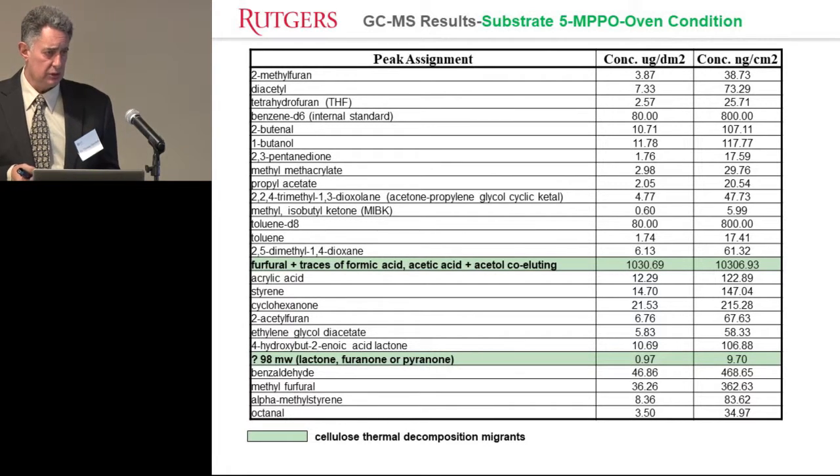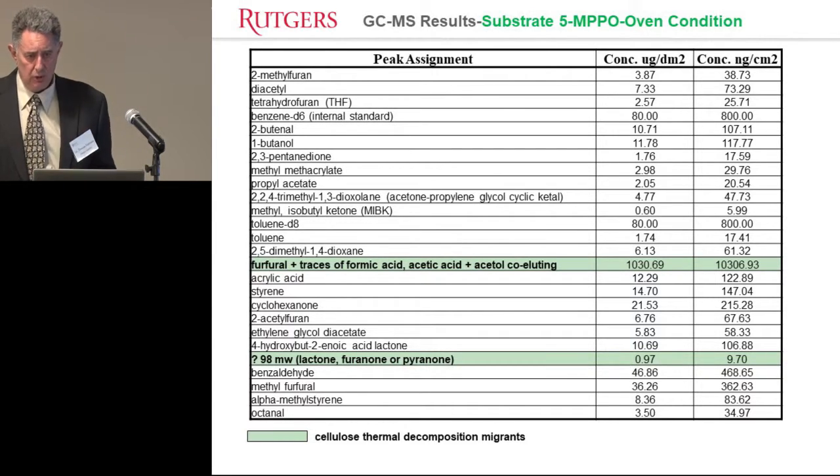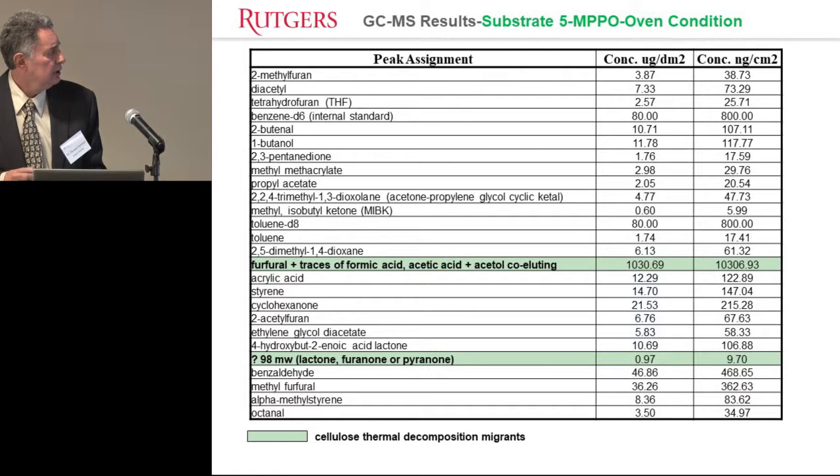Cellulose is a polymer of glucose, highly cross-linked. Glucose is a 6-carbon polyhydroxy compound. When you start heating it really hot, it begins to dehydrate and lose successive moles of water, one after the other. Every time you lose a mole of water, you put a double bond back in the backbone. Eventually you wind up with hydroxy acids and things like that. Then they lactonize internally, forming 5-membered rings like furanones, 6-membered rings, pyranones, and then they break all the way down to small molecules like furfural, formic acid, acetic acid, acetol. So this is the chemistry that dominated the migration in the oven boards right here. And this is all, again, cellulose thermal decomposition.